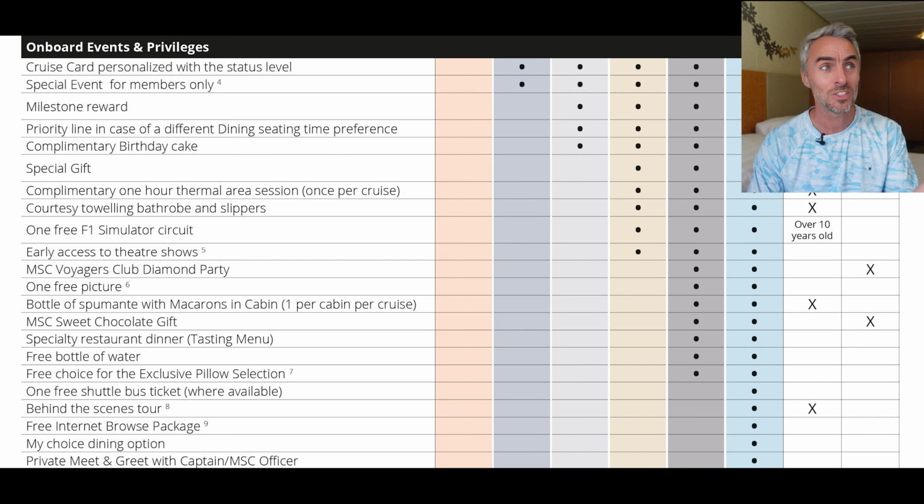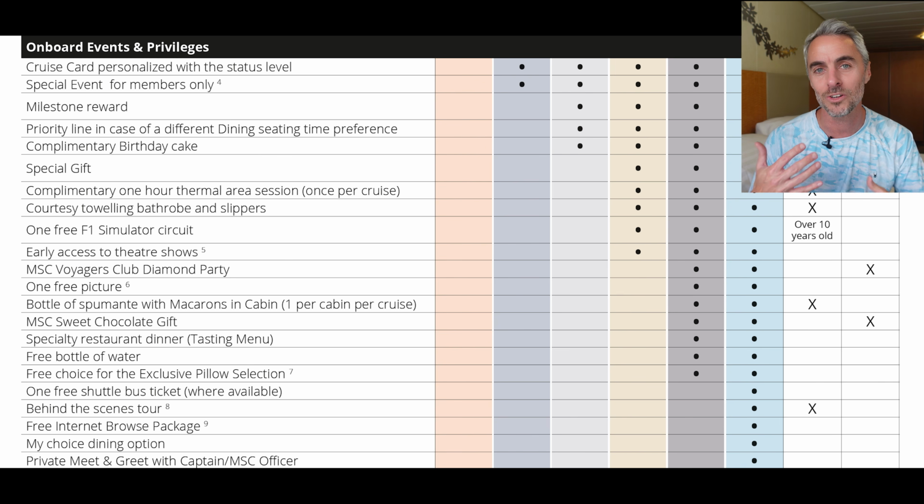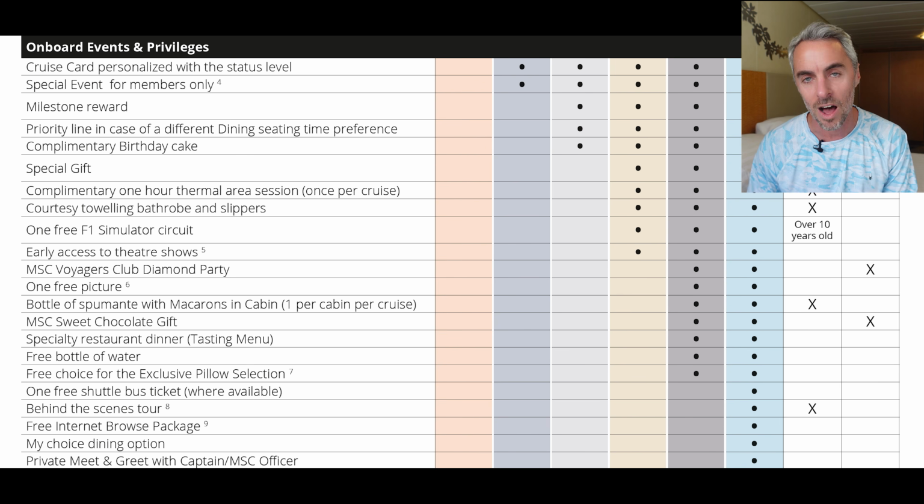Especially if you're a Blue Diamond, you're probably cruising pretty frequently. And so you're going to keep running into the same officer. So this is a really, really neat perk they have.